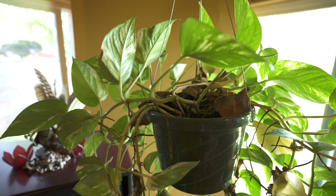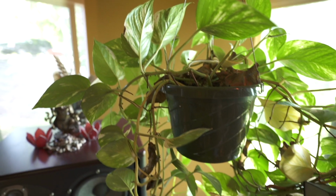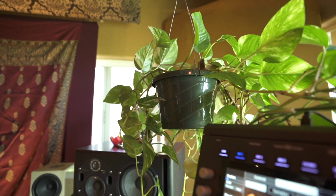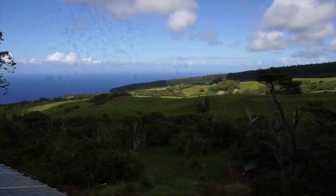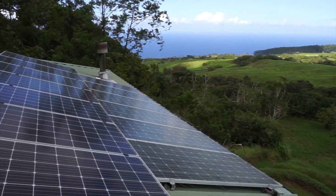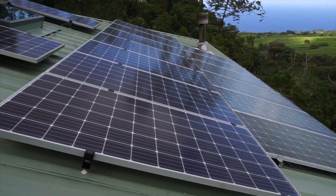And of course, there is my plant, my beautiful plant, keeping the air fresh, keeping the vibes high. And lastly, one fascinating tidbit of information is that this studio is powered directly from the sun. That's right, this is a solar powered studio. Living the dream.